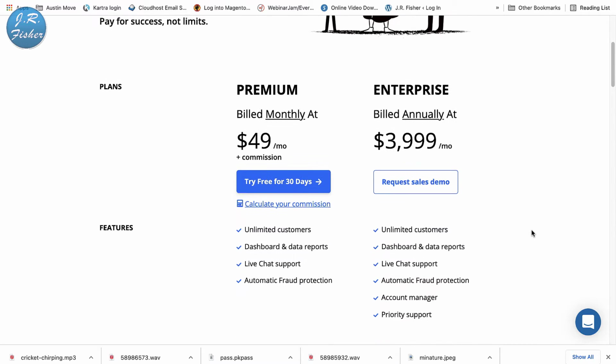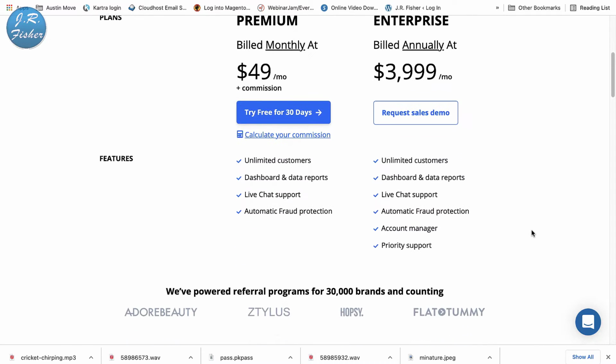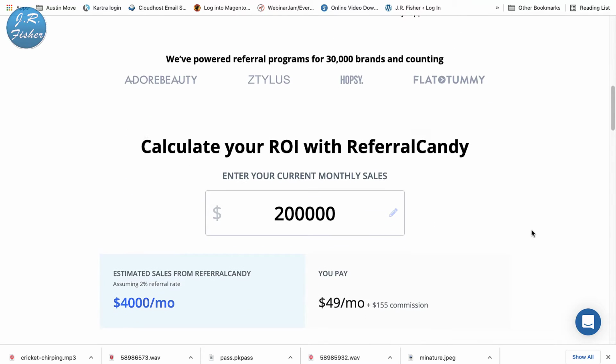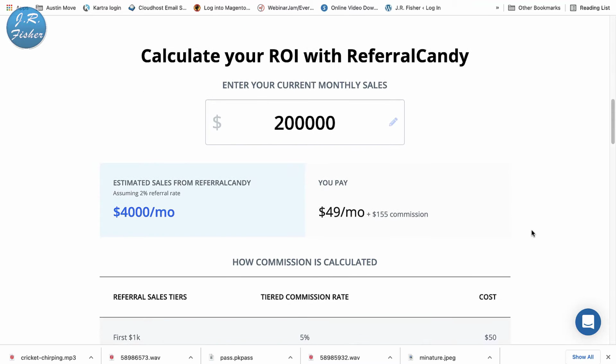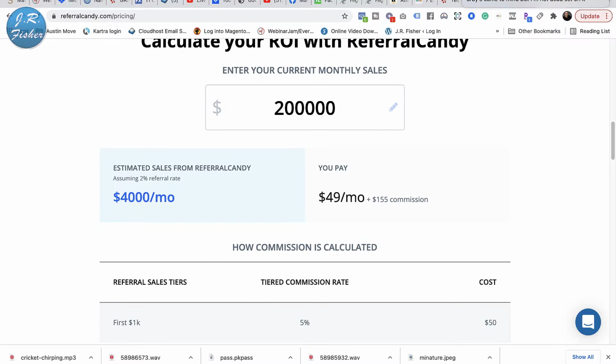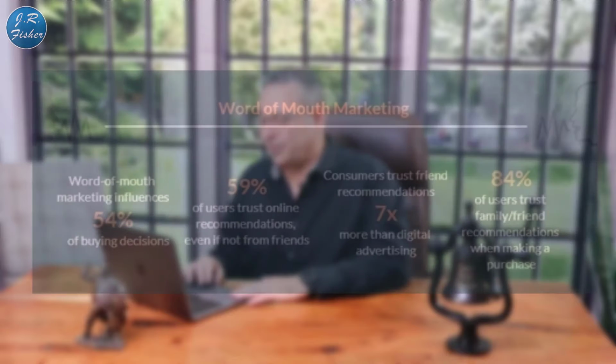Word-of-mouth marketing is the oldest form of social proof marketing in existence, and it hasn't gone anywhere. It's just as relevant these days, when 59% of shoppers trust offline recommendations. Another 49% said that online word of mouth is highly credible too.